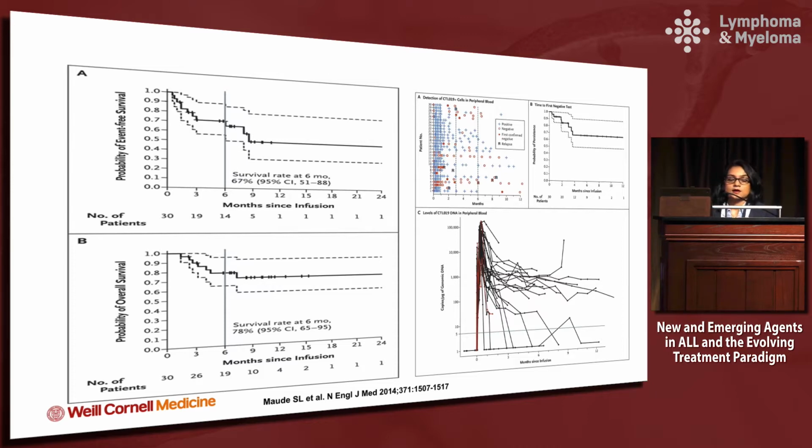Many of these patients had undergone multiple chemotherapies and HSCTs. At 6 months, about 70% had achieved a CR, and of the patients who did achieve a CR, at about 24 months follow-up, some of these are still ongoing, while some of them have started to relapse after the 6 months. But the trial met its primary endpoint of 70 to 80% CR, and the drug was approved on that basis. The survival, as you see, has been ongoing for some of these patients for up to 24 months.